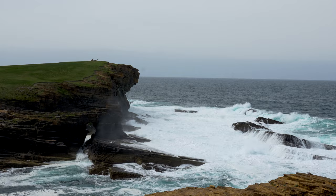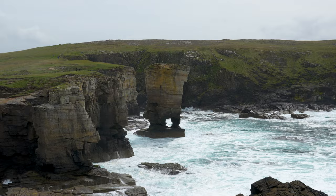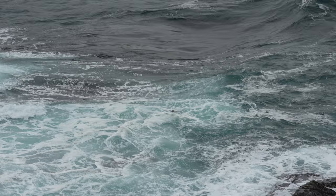The coastline at Yesnaby is a spectacular place on the west coast of Orkney. Its bare rock base reveals the geological history of the Orkney Island. And the coastline here, consisting of red sandstone, has been eroded to reveal a series of interesting cliff formations, such as the sea stack known as Yesnaby Castle.